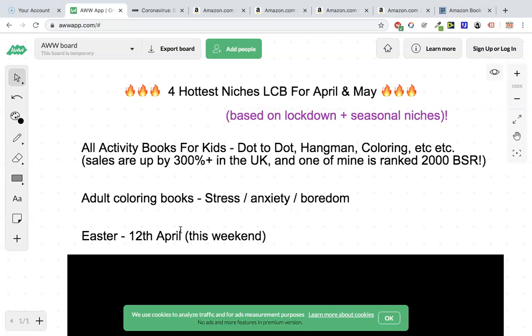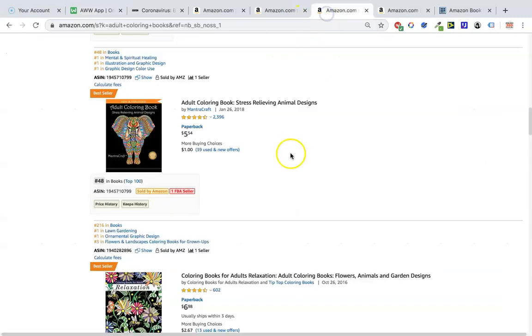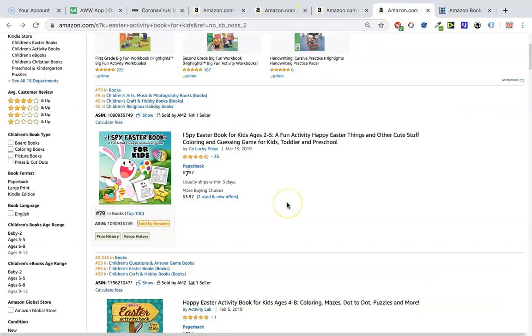I do have a couple of Easter books myself already published. They're doing okay, nothing crazy. If you were to make some Easter activity books, they'll probably still get through on time for you to at least get a few sales and take advantage of that niche and this timing. So let me show you this example here.